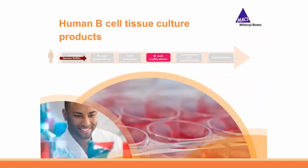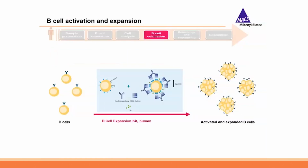So after we separated and analyzed our cells, of course, we want to culture them. So also we have a lot of products for B cell cultivation available. We all know that for most B cell studies, B cells need to be expanded and activated. For that, we even have a kit available that has all the stimuli you need to get activated and expanded B cells. The kit consists of a CD40 ligand multimer, a cross-linking antibody, IL-4, and a xeno-free media.